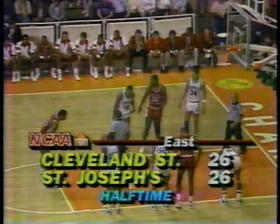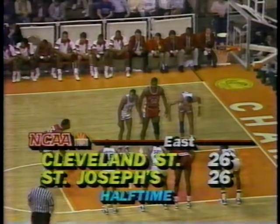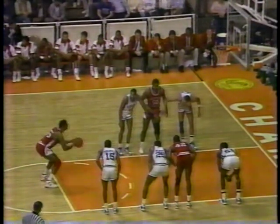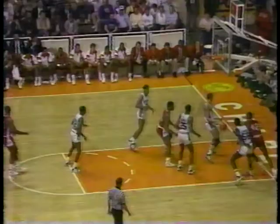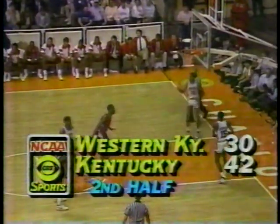Updating you on another score. Cleveland State continues to hang in there. They've tied St. Joseph's at half, 26-26. Martin hits the second free throw, and now it's a 12-point Kentucky lead. Here comes the full court pressure again.